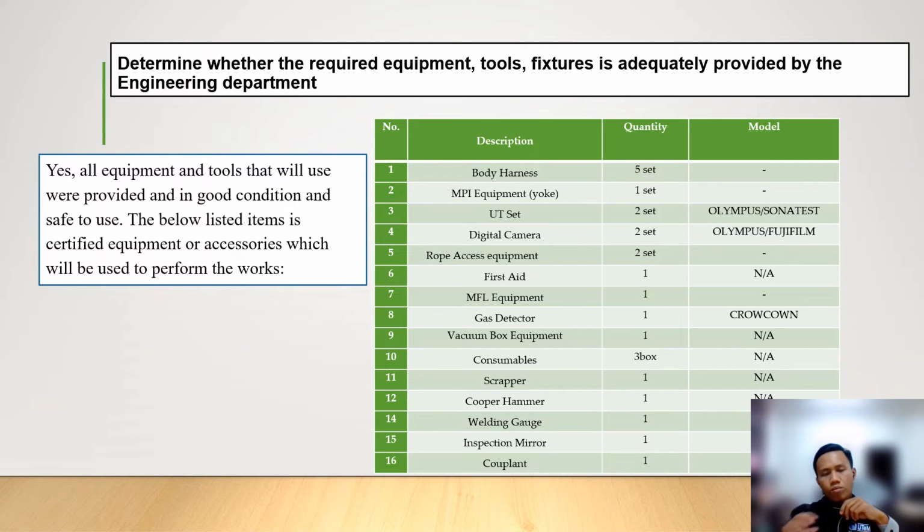Alright, so determine whether the required equipment, tool or feature is adequately provided by the engineering environment. Okay, yes, all the equipment and tools that we use were provided, in good condition and safe to use. So the list below is certified equipment or accessories which will be used to perform the work. So here is all the equipment that we use to inspect the tank. We have here body harness, MPI equipment, UT set, camera, rope access, and more.